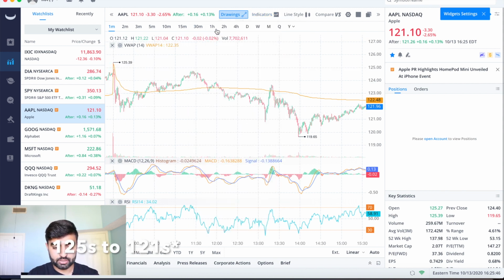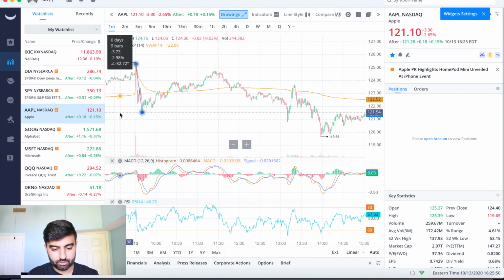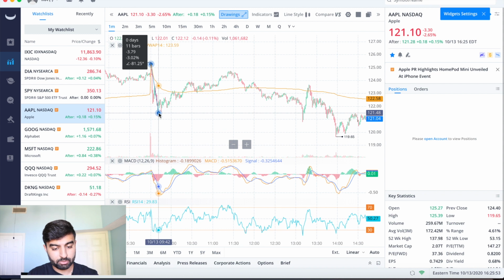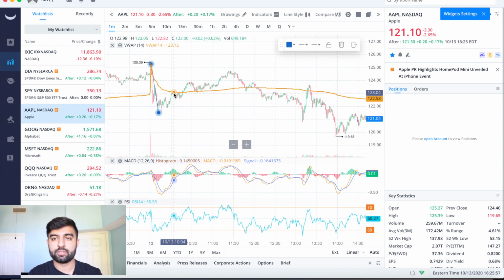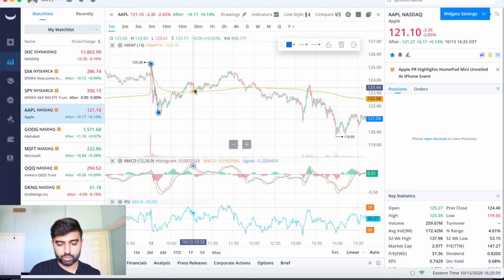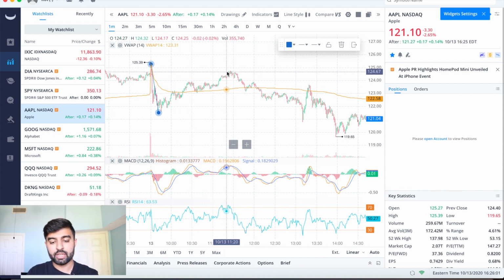Let me see if I can draw a trend line here, just to see the percent. Oh, it's right there. So we lost 3% ish right off the bat, and then we pushed up, tested VWAP, couldn't break it, but then broke it shortly after, tested it again, held it, went up.